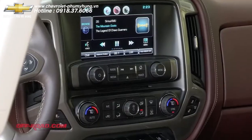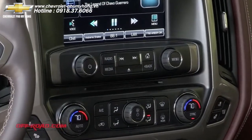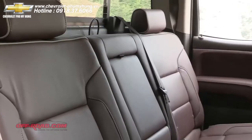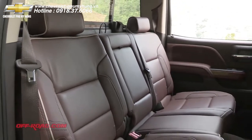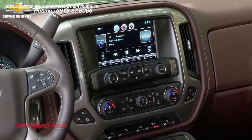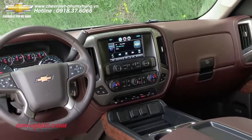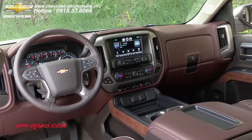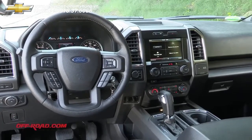And the dual climate control in this particular truck is also really great when you have people who want different temperatures on different sides of the vehicle. If there's a little bit of a knock against the Chevrolet, I'd say it's not quite as roomy in the back as the Ford F-150. It also doesn't feel as wide in the front. That's one thing Ford did: they made their truck a little wider this year, an additional 2 inches in the cabin.